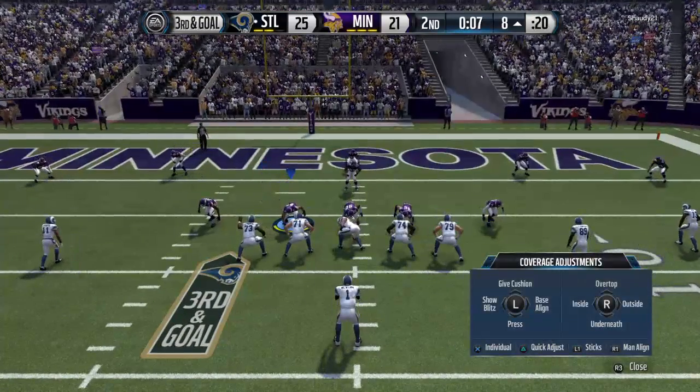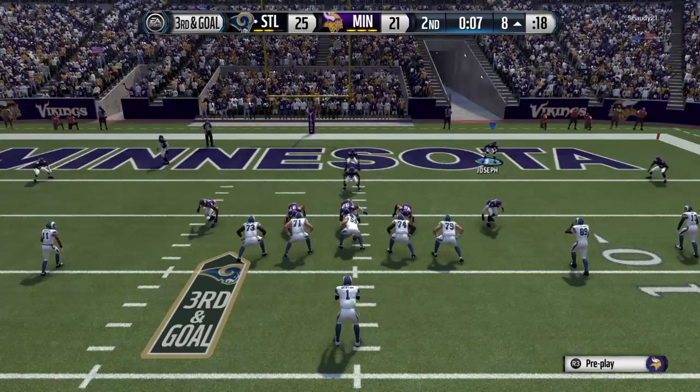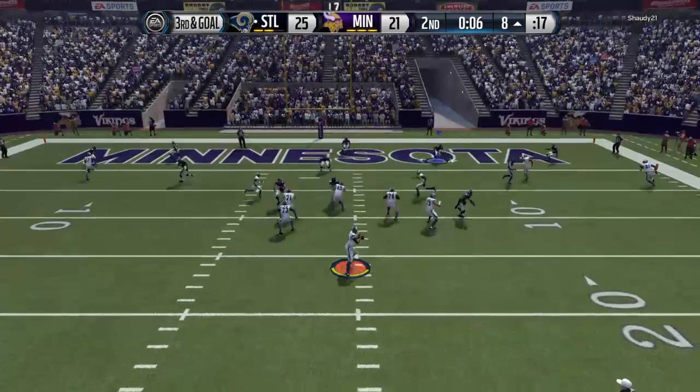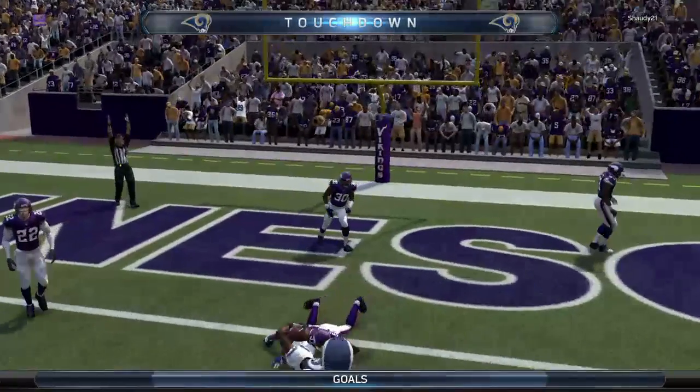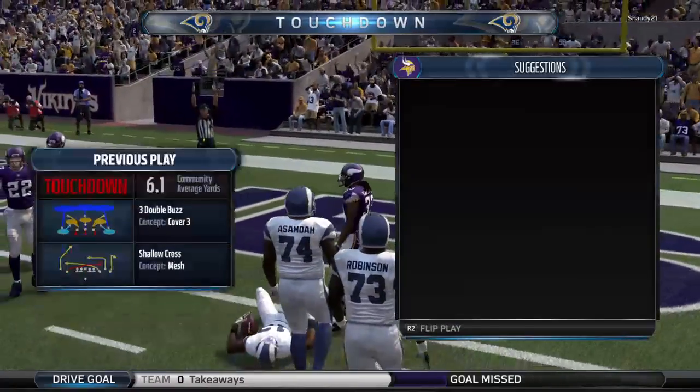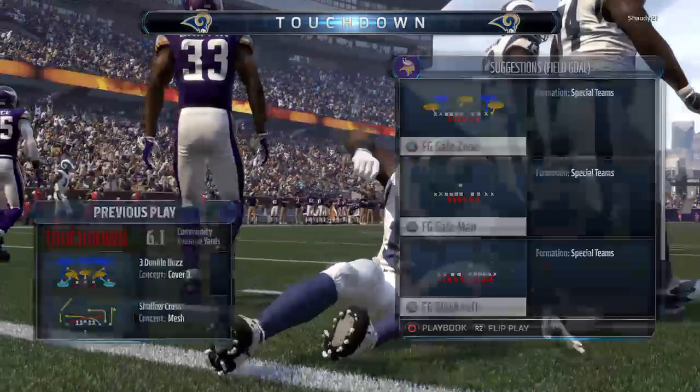Plenty of defensive backs out on the field for this one. Cam Newton will take the snap out of the gun. Ups, makes the catch in the end zone. Touchdown. What a fine start to this game.